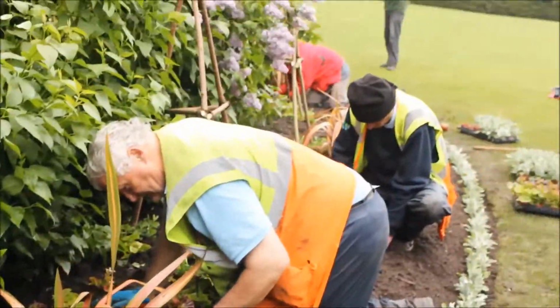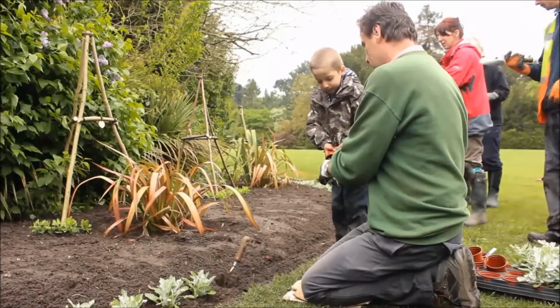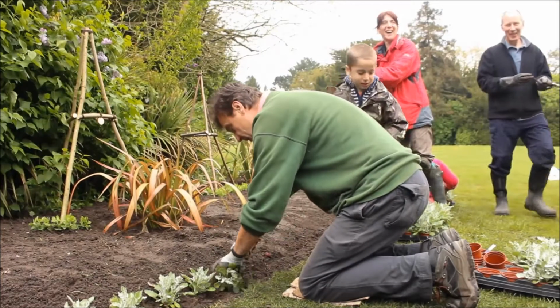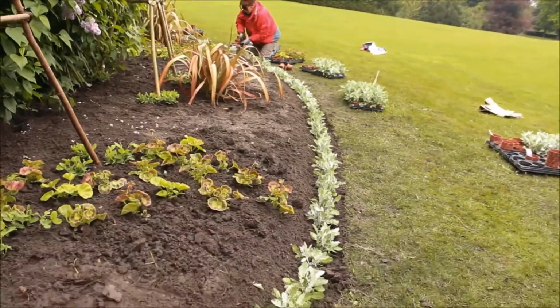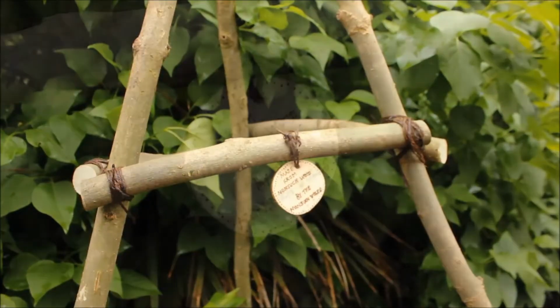What's great though is that they're even encouraging an interest in the outdoor activities to an early age group. But also, because they work in the woodlands with John, the coppice worker, they make these beautifully natural plant supports with Nonsuch's sustainable wood. I think we have one more to go for me.